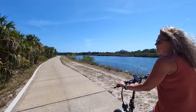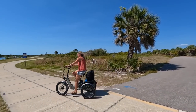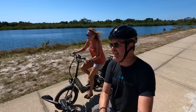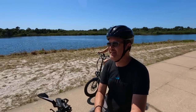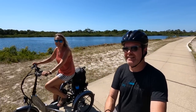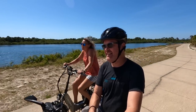Okay. Slow poke. Wow, turning is so easy. Look how easy it turns. Nice. You like it? Yeah. It's easy. You don't have to balance. You just pedal. Or don't pedal.